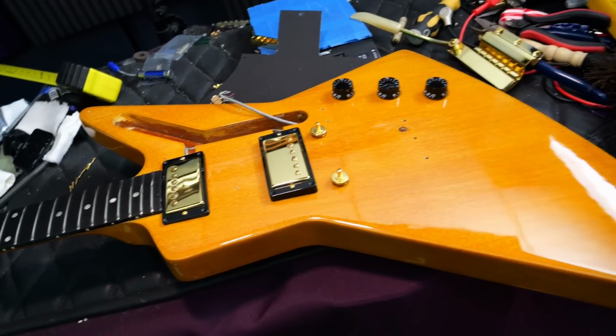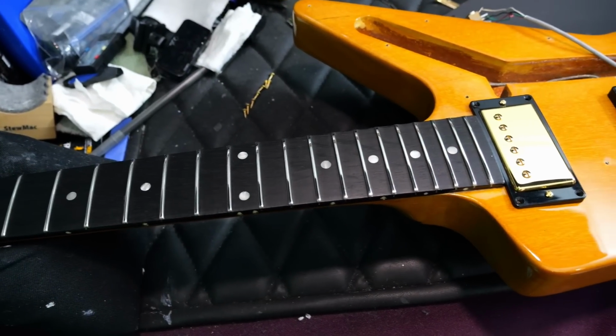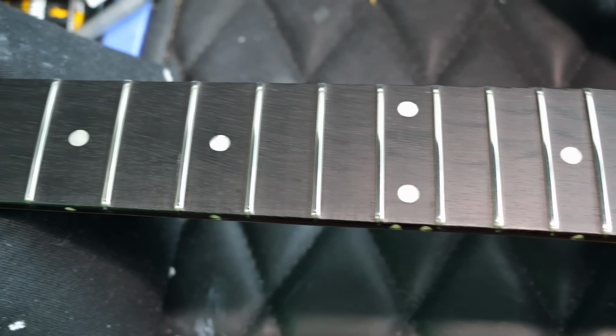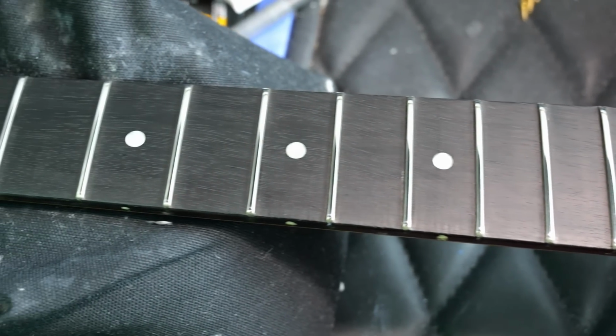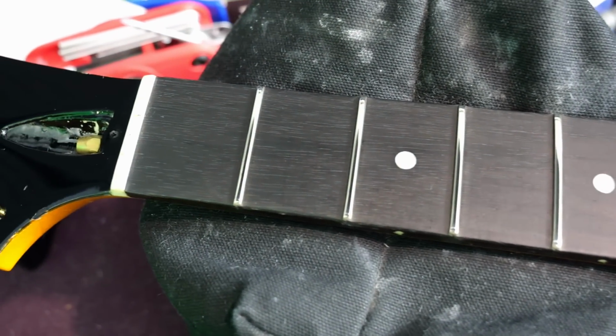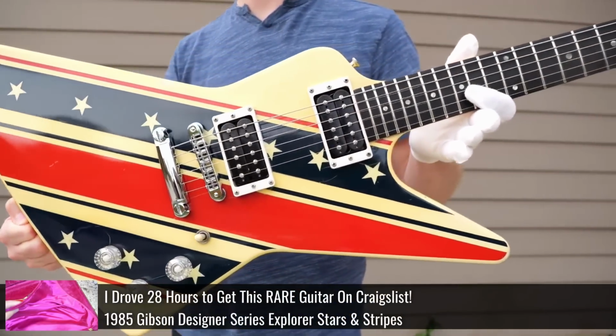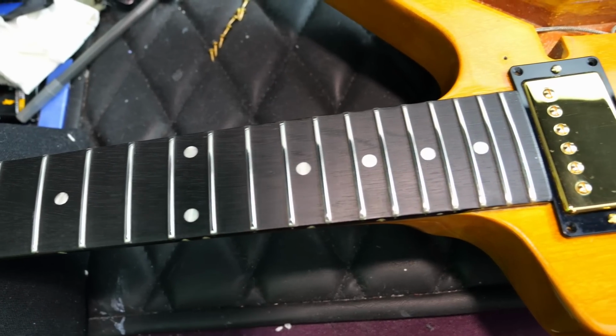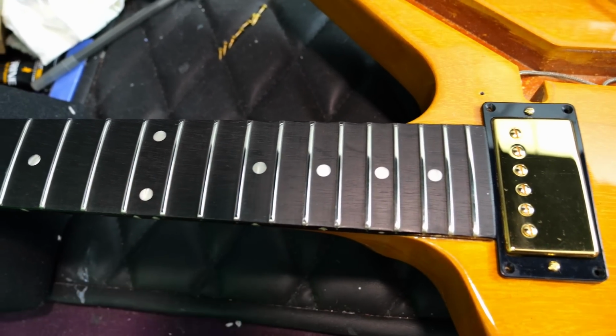Moving on from our body, we need to talk about this ebony fretboard. You don't find ebony boards on Explorers very often. The fact that it has it is really cool, because not only do we have some 58-like elements to this Explorer with primarily 76 specs, but this ties in the 80s Explorers because a lot of those did have the ebony boards. Kind of a cool amalgamation of the 3 most popular Explorer styles.